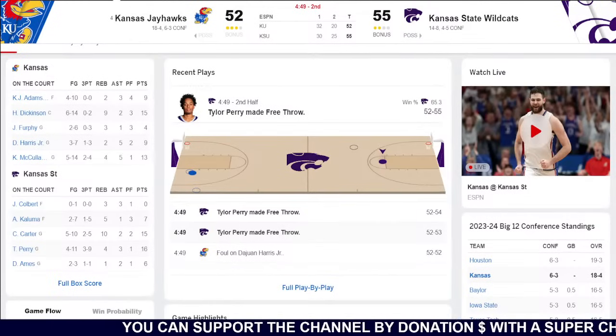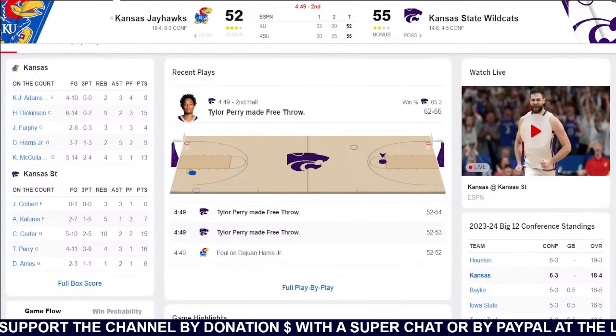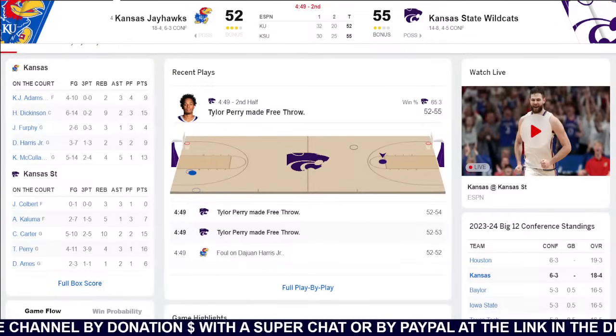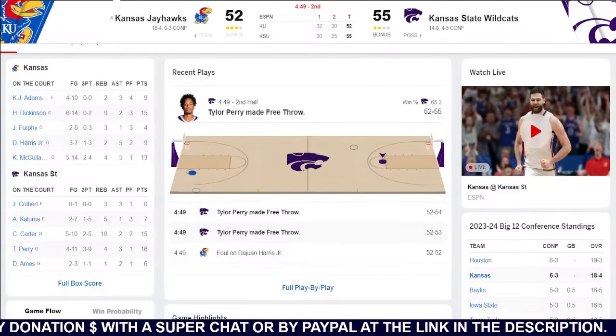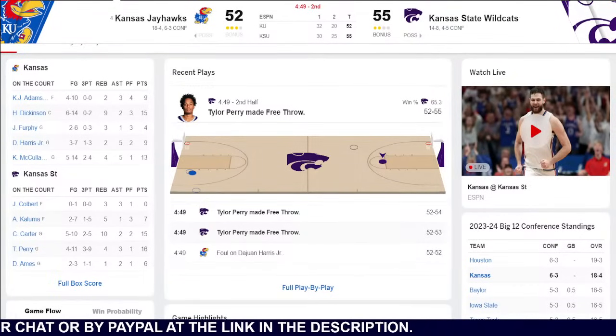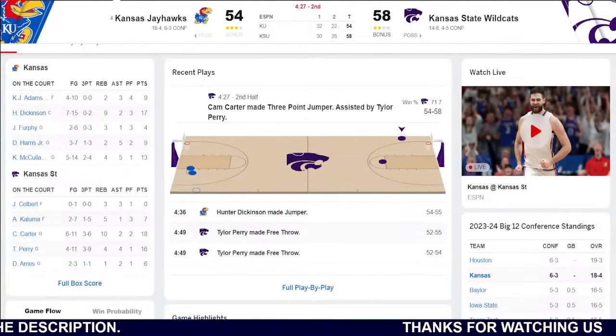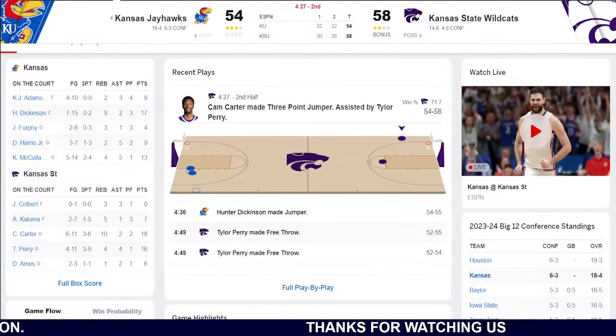54-52 Wildcats. One more for the senior. Had 19 on Saturday in Stillwater. Shot here. Attaboy. 3 for 3. 16 points. Wildcats on top. 55-52. 7 straight points by K-State and the largest lead of the night for K-State. 7-0 run coming over the last 108.